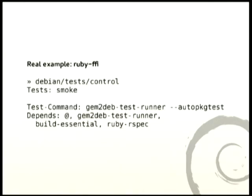So looking at a real example, the Ruby FFI package. Right now it has two tests, which is a simple smoke test, which is a script in debian/tests, and then we just released a new version of the gem2deb packaging helper for Ruby, which adds the option of autopkgtest.